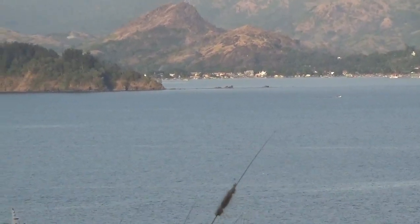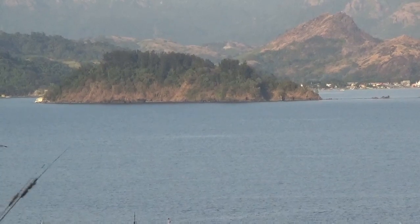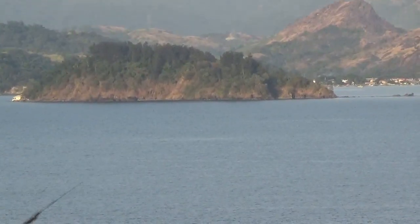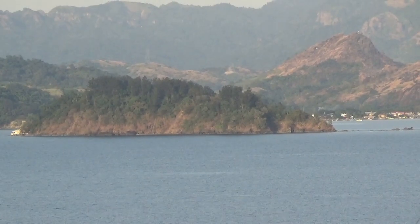And that island, what's the name of that island out there? Snake Island. Snake Island? Yeah. I don't know why they call it Snake Island, but. Is that the island that you can get to from the Blue Rock? No. Yeah, I guess. Oh, yeah.